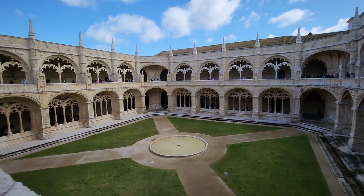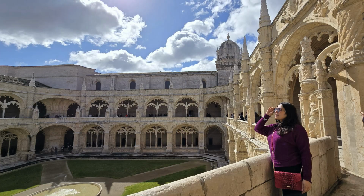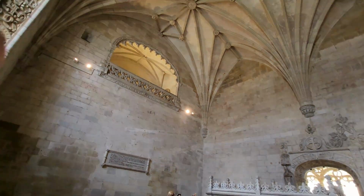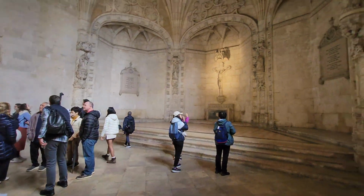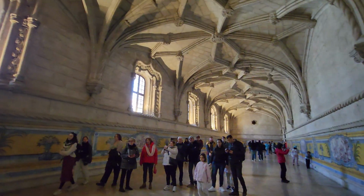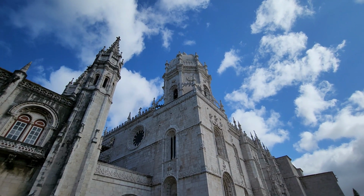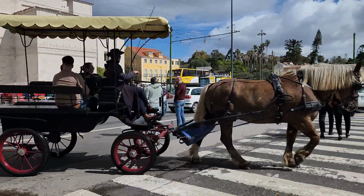Inside is a grand hall that goes around overlooking the courtyard with beautiful spots for photo ops. Also has the Church of Santa Maria included in the visit. The tomb of the legendary Portuguese explorer Vasco da Gama is here also. Here's a tip, inside is very peaceful and calm, so no running around or being too loud. From there, you can walk right across the street to Praca do Imperio.